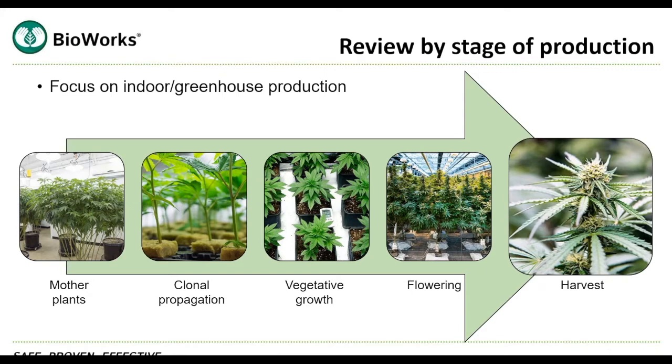I will also be focusing on indoor production. That's in a greenhouse or a grow facility. But if anybody is tuned in today and is growing outside, I think the propagation methods certainly that I'll touch on today could be applied to production of transplants for either outdoor cannabis or hemp.